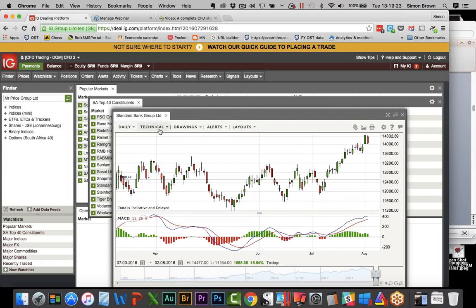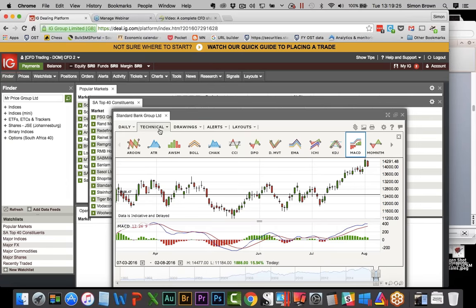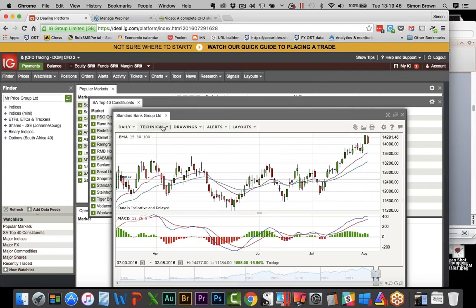So technical, this is where you find them. There's my MACD. I want EMA. I want only one EMA, please. I don't need hundreds. And I want it to be, let's try the 15. I'm going to pop a second in just so we can test the 30 as well, see if we get a little bit better with either. There we go, they're both in place. Now, your 15's at about 136. The other's at about 132.